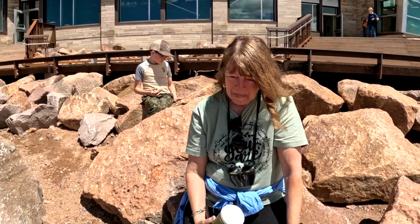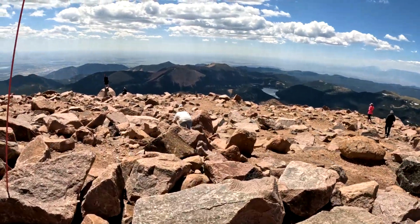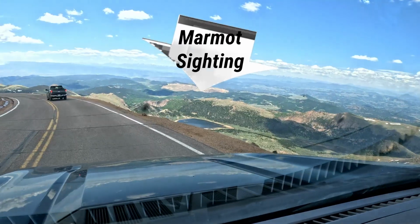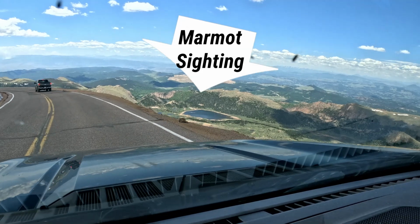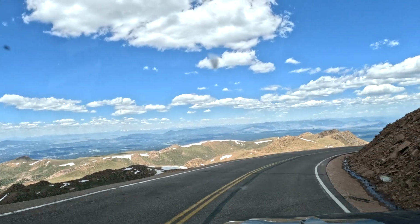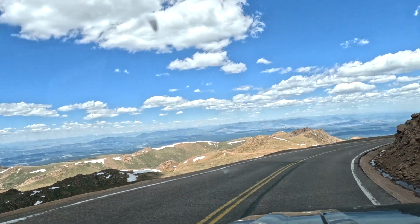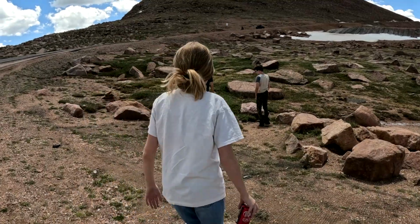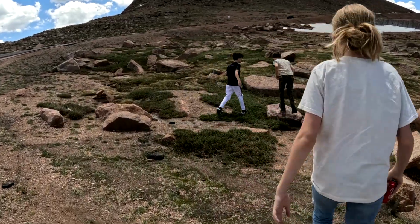Lack of oxygen. Okay. Well, we continued to explore up and around the visitor center, but the altitude was getting to a couple of us, so we decided to start making our way back down the mountain. It's amazing what a couple feet in elevation will do to just take altitude sickness away. So as we were on the way down the mountain, we decided that we just needed to pull over and play in the snow for a little bit.